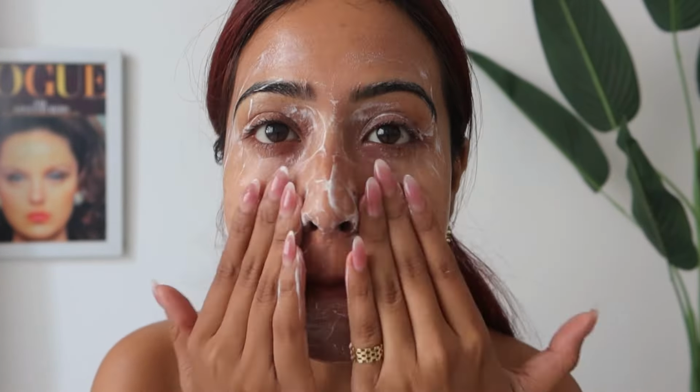After continuous use, I have noticed that my skin looks more glowing and radiant, and the best part is it's suitable for all skin types. Also, this is super affordable.